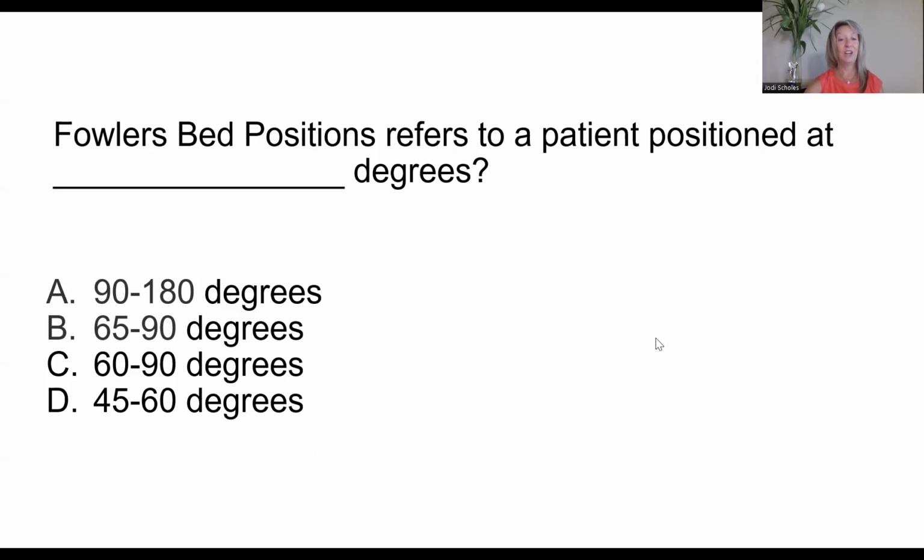All right, let's get rid of one wrong answer. Can someone be sitting at 180 degrees? They can't sit at 180 degrees, unless they're kissing their knees, I guess. So A is not correct. All right. Fowler's bed position refers to a patient at 45 to 60 degrees.